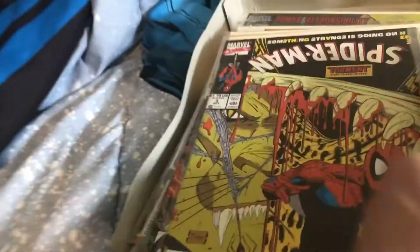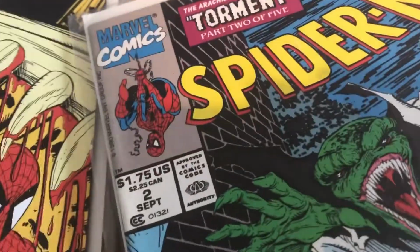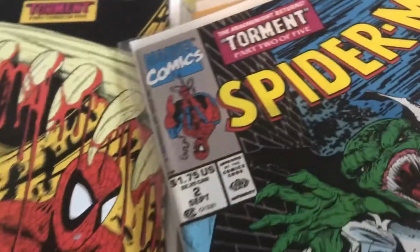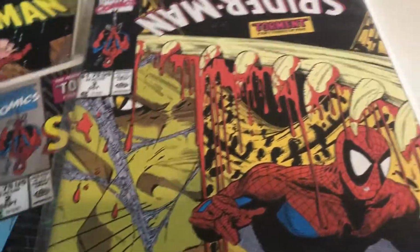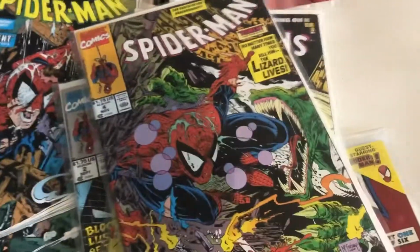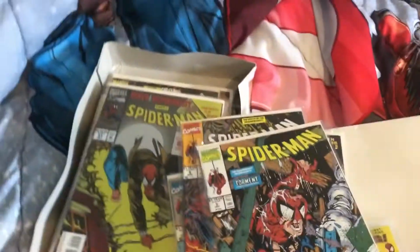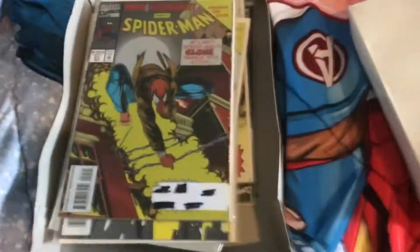Part 2. Oh yeah, also, we try to find the release date. 1990 up there in the little corner. I don't know if you guys can see that pretty well, but I can. So part 3, part 4, part 5. Just move those down. Also, they're in their plastic, which is very nice, so I'm not actually messing with them.